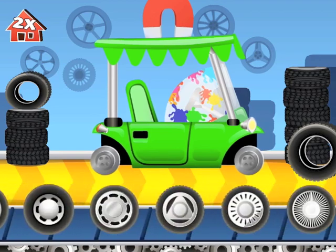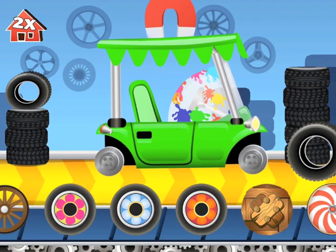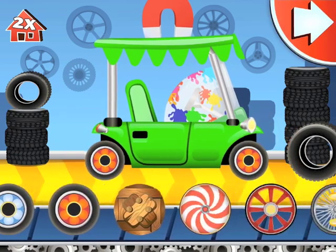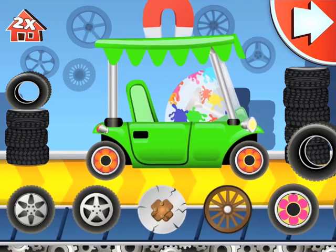So, time to choose some wheels. So at the moment, we have no wheels. That means we can't drive. Yeah, so let's choose some awesome wheels that goes with our awesome taxi.